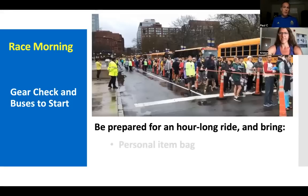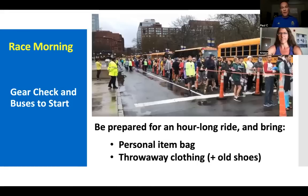And what you're going to bring with you is the personal item bag, and we'll show you a photo of what that looks like. That's everything you want to carry with you. Throw away clothing. Obviously, if the weather's bad, you've got lots of extra clothing, and it's not stuff that you can put into a bag once you're on the bus and get it later, because it is throwaway stuff. Once you've boarded the bus, the only thing you've got is that personal item bag to carry things in and anything that you're wearing.